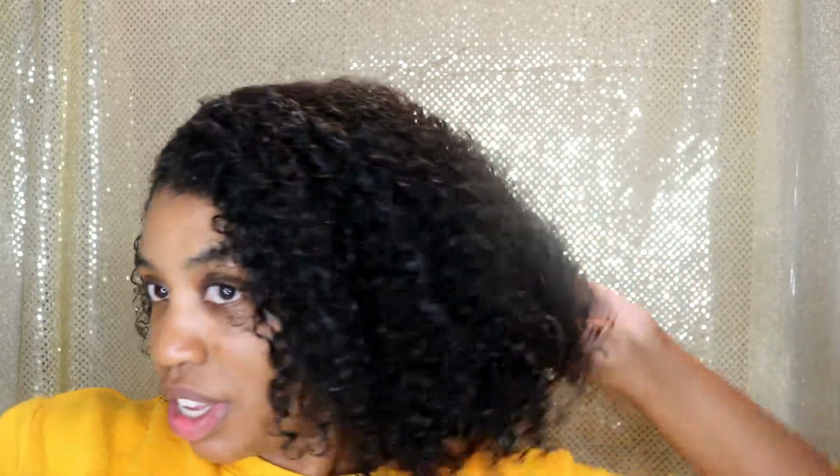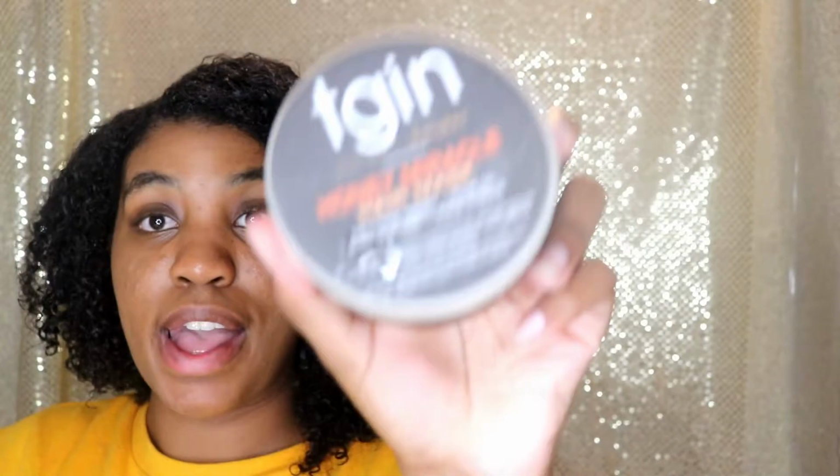but y'all know my hair is a 3/4, so it shrinks all the way up, and it's high porosity hair. So like I said, I give this a 10 because I'm in love with it. Again, it's the Honey Miracle hair mask.